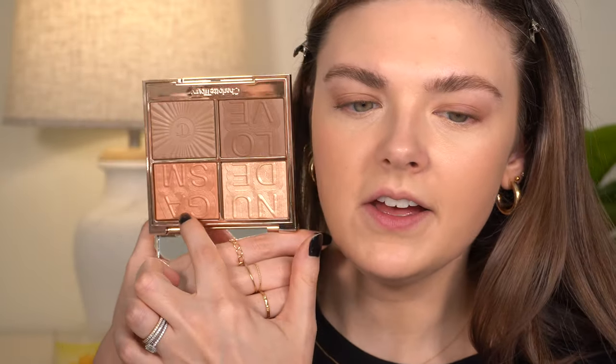So we have two bronze shades. This one is darker, this one is lighter. She calls them sculpt shades. And then we have, this is super sculpt right here, and this is soft sculpt. And then we have, is this multi-glow? Yeah, multi-glow right here, which could be a blush, could be a highlight, depending on your skin tone, and then a highlight right here. So I'll quickly swatch these for you so you can see.